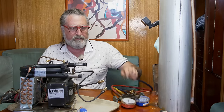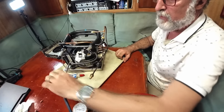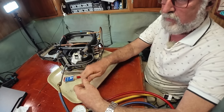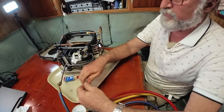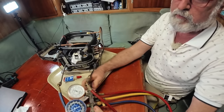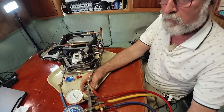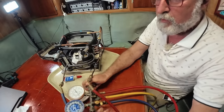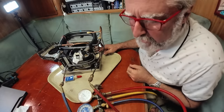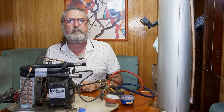So I'm gonna hook this up right to my gauges. As I said, that's the advantage of using these flare fittings, quarter flares. And we'll just put a little bit of gas in, not enough to generate any liquid in the system, so it's a very small amount of gas, and see if it holds pressure. I don't hear anything, and I don't see anything changing on the needles. I think this is ready to install.